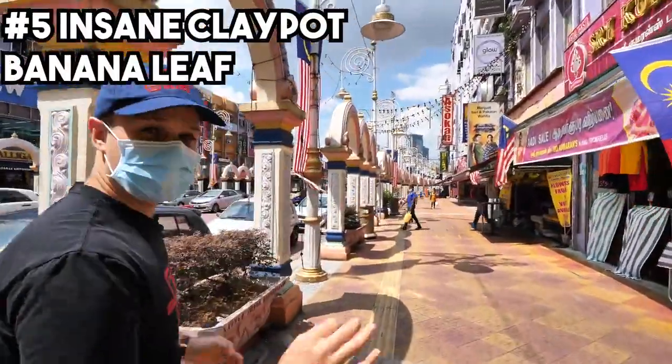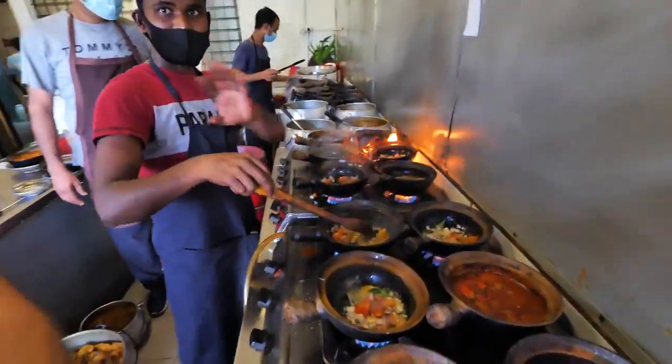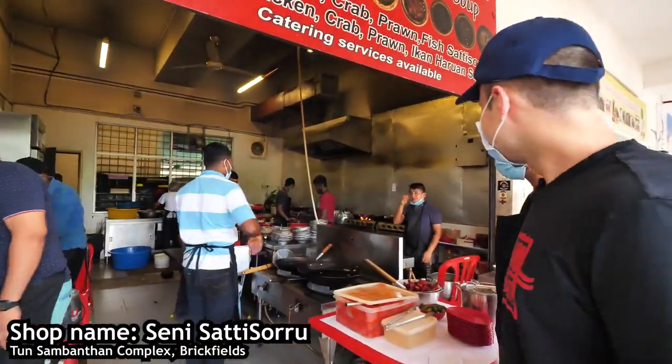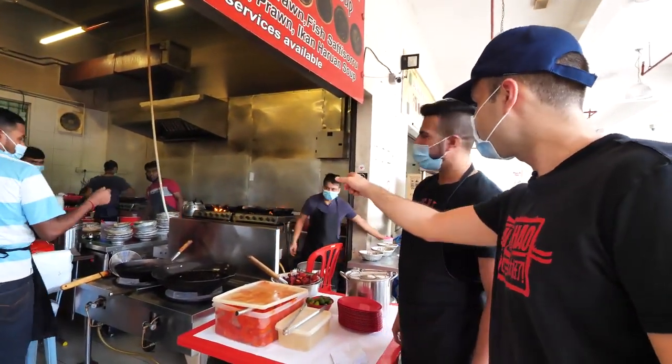We're in Little India Brickfield, Kuala Lumpur right now. And right up ahead, we're bringing you for the ultimate Indian curry clay pot. Let's go check it out. Hi, boss. Hi, bro. How are you? Oh, this is it, the clay pot? Yeah, clay pot rice. And they're all being made in the back there.